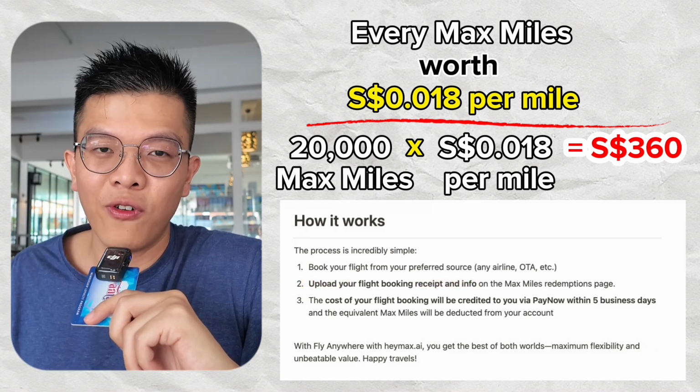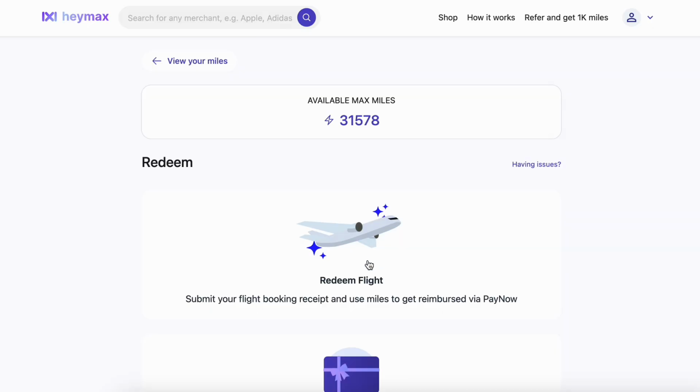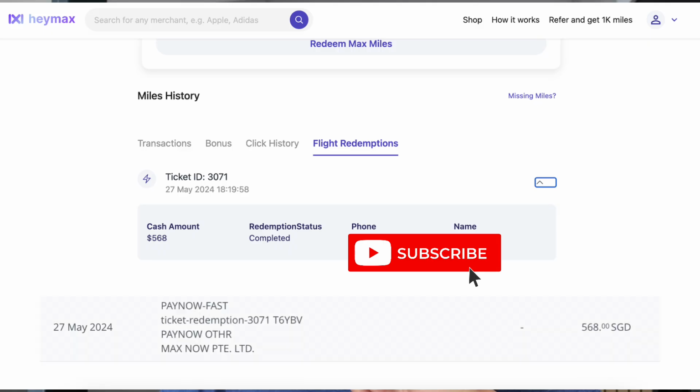Once the ticket has been approved, the cash value will be transferred to you via PayNow. So for my very own example, I did submit my flight invoice to heymax and they have helped me process this transfer of $568 successfully. Do you even know what this whole new feature means or not?